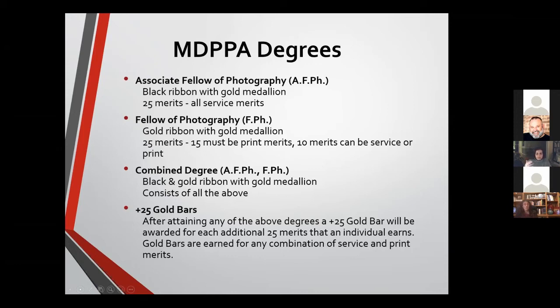So once you have 25 for the associate fellow and 25 for the fellow, then you will earn automatically your combined degree, and you get a little gold bar, and the ribbon itself is black and gold. And you get a gold bar that says combined degree. So you will have 3 little gold bars.